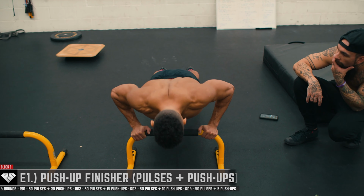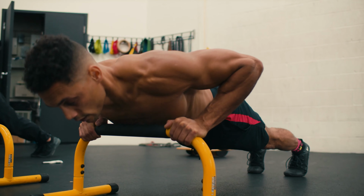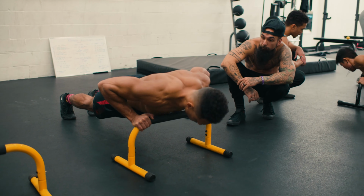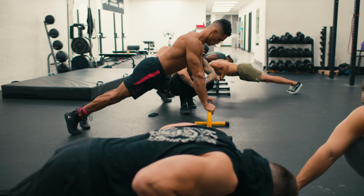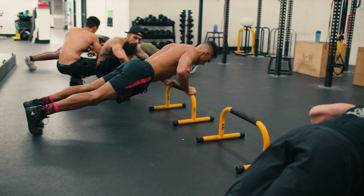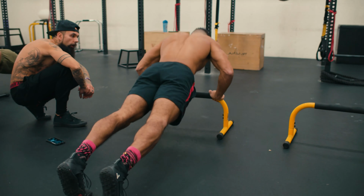There are 4 rounds within the set, and each round starting with 50 small iso pulse push-ups, which keep constant tension on the muscle, followed immediately by 20 push-ups for the first round. In the second round, you're gonna do 15 push-ups. The third round, 10 push-ups, and in the final 4th round, 5 push-ups. But you're always doing 50 small iso pulse push-ups to start each round.